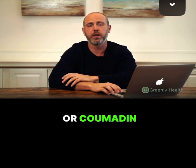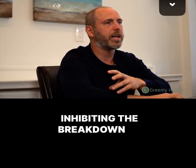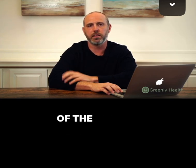to lower the dose. Because CBD inhibits 2C9, I've seen clinically patients that are on warfarin or Coumadin, you may see an INR tick up because it's inhibiting the breakdown of that, so you may need to adjust the dose accordingly to get their INR back to a normal level where you want it. So that's one of the clinical pearls.